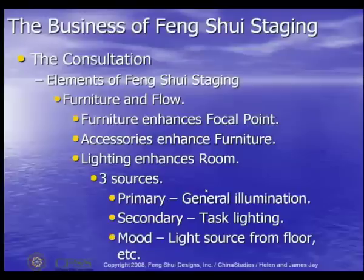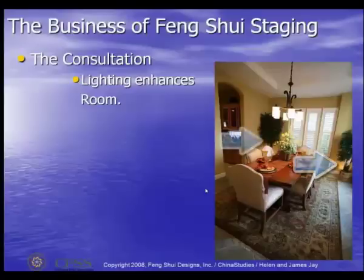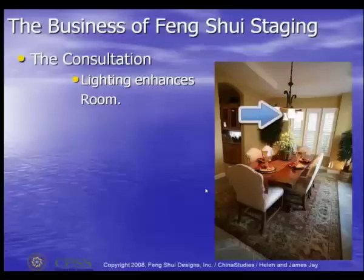mood light. Here we see in this photo, we've got the mood light behind the plant on the right, and then also one behind the plant on the left. And then we have our task lighting, which is just directly over the dining room table. So that's lighting up the eating area. And then we have our overall illumination coming in through the windows.